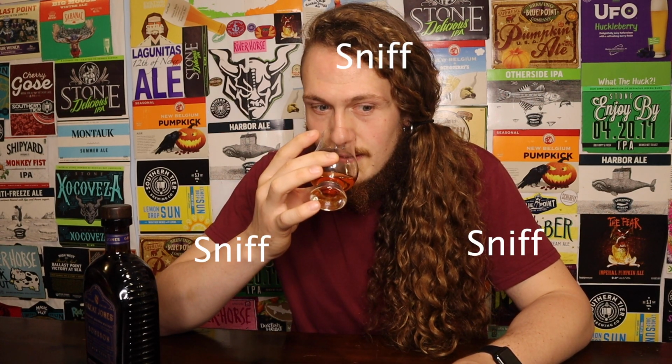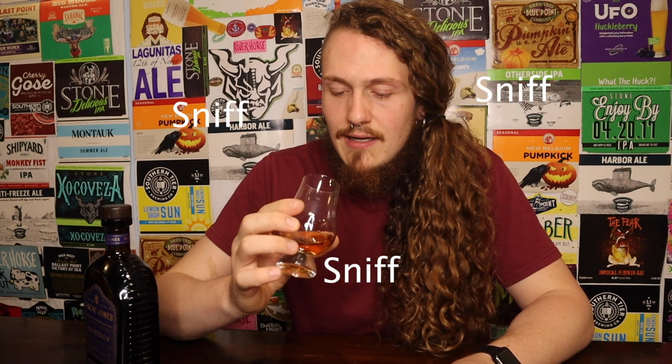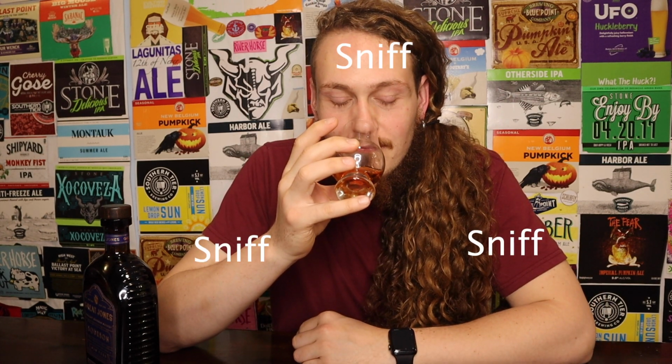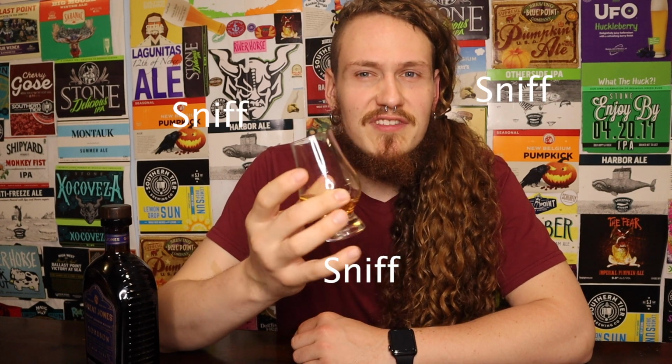Sweet vanilla caramel. A little buttery. I don't know why, that's something I've been getting from all the New York whiskeys. We got some butter in our barrels. Very slight rye spice on the nose.